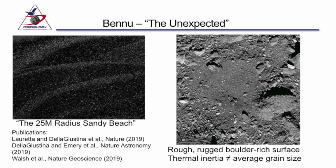This just shows you what we expected. I even used the word beach a lot during development when I was presenting to the Standing Review Board and to NASA headquarters. All of the astronomical data suggested that this thing was very smooth and that the average particle size was on the scale of a centimeter or so. This is a 5-meter scale bar down here, so you could say this is a 7-meter boulder here. So we were looking at a 25-meter radius guidance accuracy that we designed the spacecraft to. We're now looking at having to get within a 5-meter location.